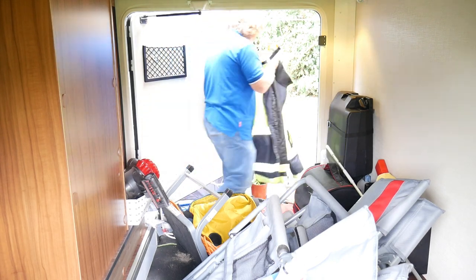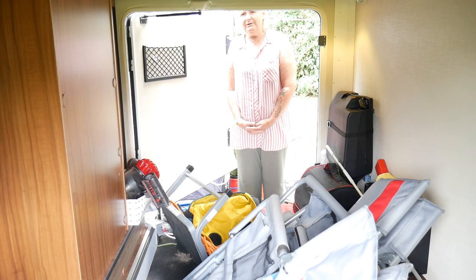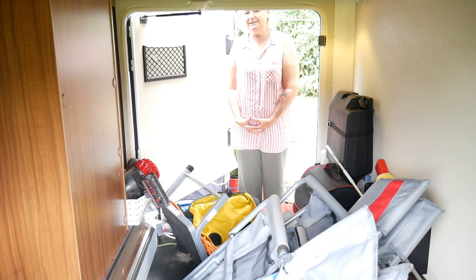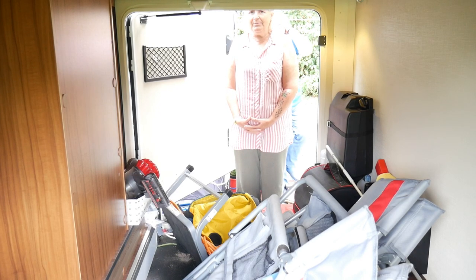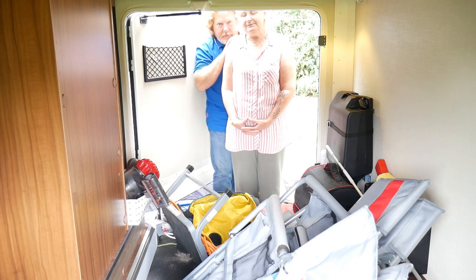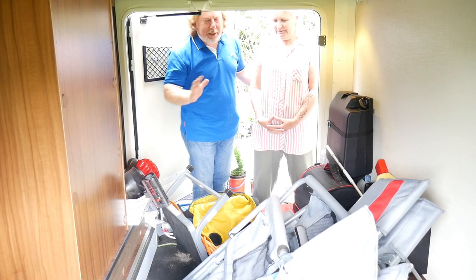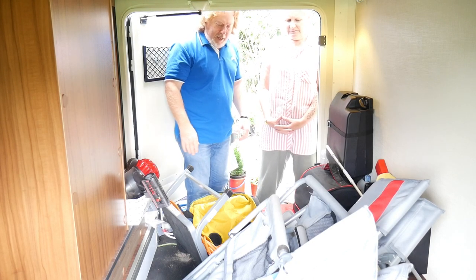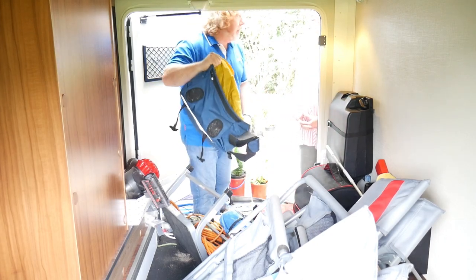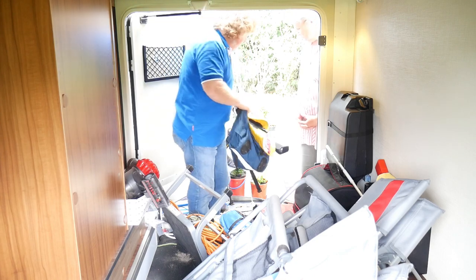But the thing is, not so long ago, I really cleared up the awning and I've made it a lovely place to sit. So if we start piling stuff in it again, we're back to square one, we're being messy people. Anyway, there's my trusty travelling bag, which will come with us, and I think that can stay in here. Yes, that's a good idea.